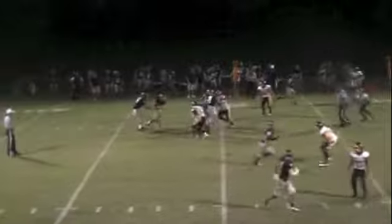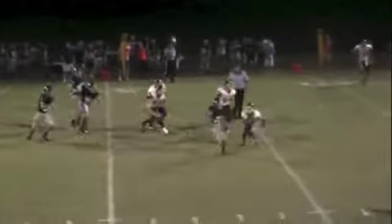Jefferson in the ground, takes a snap. Got a high ball again to Weeks. Got some room in the middle. Stumbles, stays on his feet. Now he's to the near side, and he's got a first down and more. He's down inside the 31.